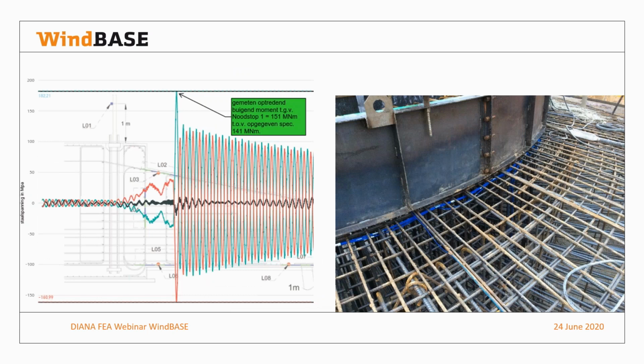Also, quite recently, we installed some measurement equipment in one of our wind turbine foundation designs. And we did measurements during an emergency stop. And we compared the strains and stresses in the measurements to what we find in our Diana model. The preliminary results are that there is quite some difference, and that is mainly because even though the foundation was loaded to 110% of the ULS moment, it was still uncracked. So further research into this is ongoing.